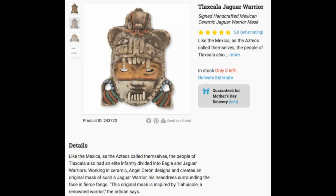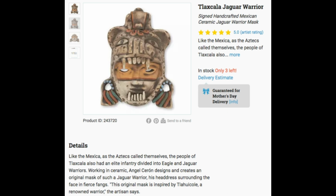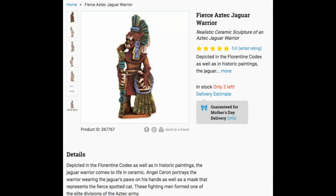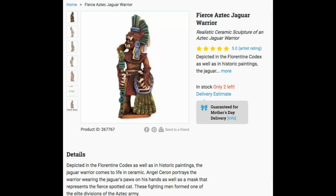Do you remember? Like the Mexica, as the Aztecs called themselves, the people of Tlaxcala also had an elite infantry divided into Eagle and Jaguar Warriors. Working in ceramic, Angel Seren designs and creates an original mask of such a Jaguar Warrior, his headdress surrounding the face and fierce fangs. This original mask is inspired by Tlahuicol, a renowned warrior, the artisan says. Depicted in the Florentine Codex, as well as in historic paintings, the Jaguar Warrior comes to life in ceramic. Angel Seren portrays the warrior wearing the jaguar's paws on his hands, as well as a mask that represents the fierce spotted cat. These fighting men formed one of the elite divisions of the Aztec army.